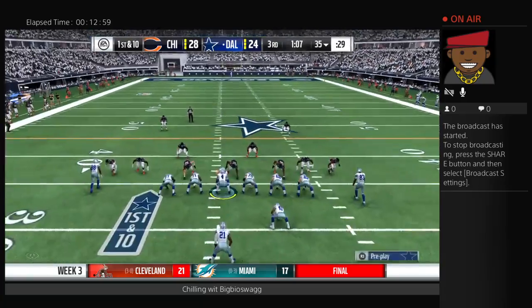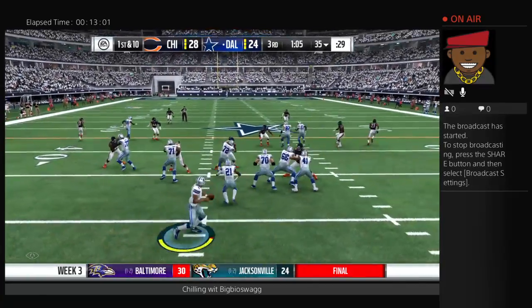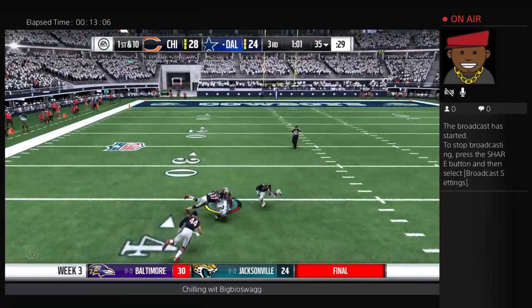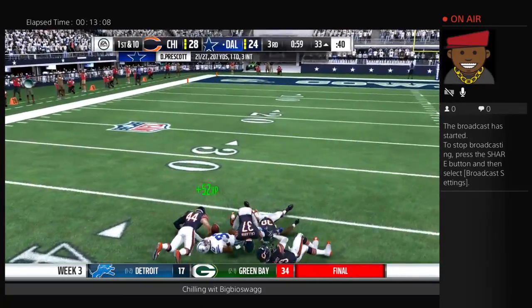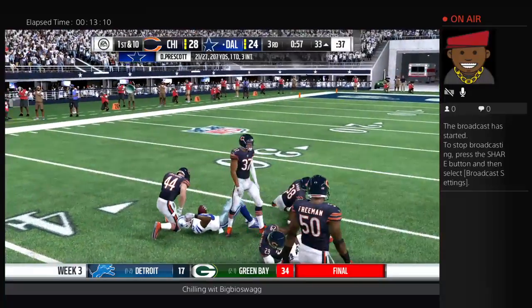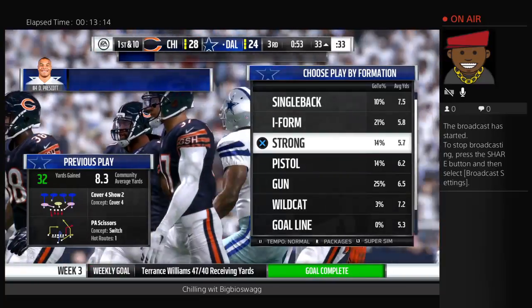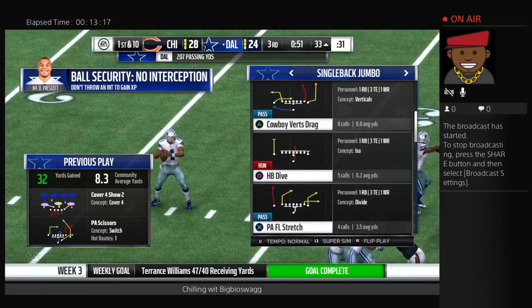And now Dallas gets set to take the field. They go back to the air here after the INT on the last drive. He's got a man complete. A gain of 32 that time.